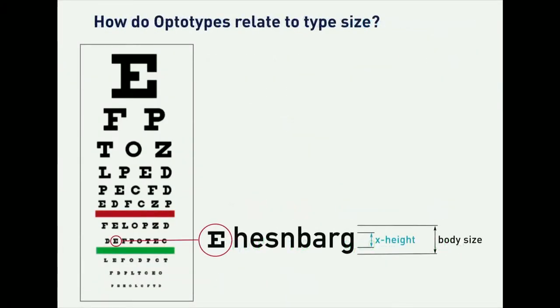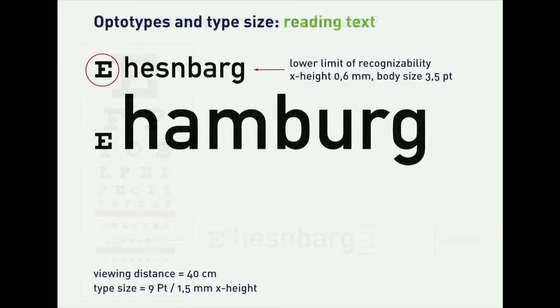And this is how we relate this to typeface design. So this was not the capital, this was the lowercase. This is the x-height, and this is the body size. So now we are going to relate this to real typeface design. And then this is what happens at 3.5 point here. Here, body size 3.5, but this is what you read.